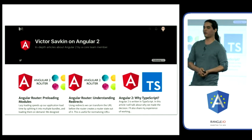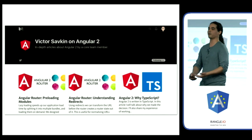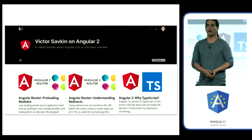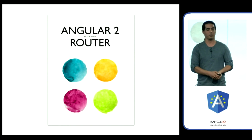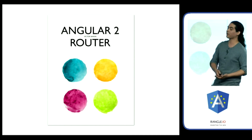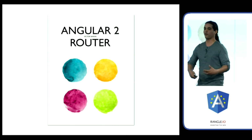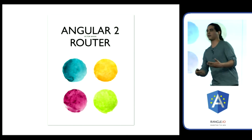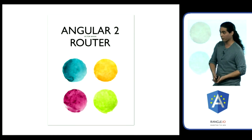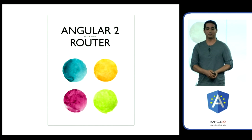And if you like to learn from the source, this is my blog of choice, Victor Savkin, who happened to be the one who developed the router. So again, you learn straight from the source. And personally, I bought his book, which is a book about the router. I think it's a great thing that a developer of a certain module is actually writing a book and provides more insights, not just how to use it, but how to understand the ideas behind the router. So I really recommend it. Anyway, that's it for me.